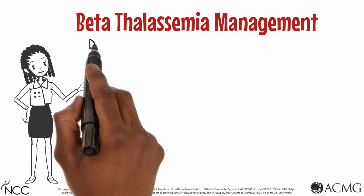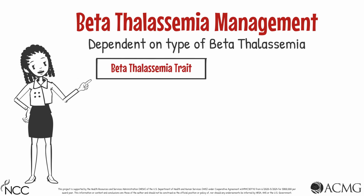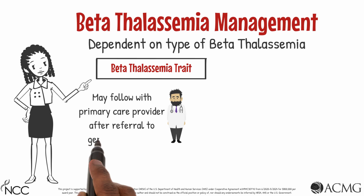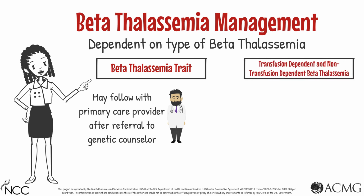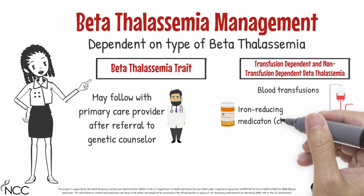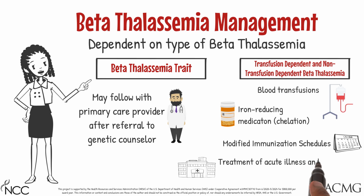Management of beta thalassemia is dependent on the type of beta thalassemia that is diagnosed. Those with beta thalassemia trait can be followed by a primary care provider after referral to a genetic counselor. These individuals typically do not require medical treatment. For those with the severe or moderately severe form of beta thalassemia, frequent blood transfusions and medications to reduce extra iron in the body, called chelation, is necessary to limit complications. Additional treatment includes modified immunization schedules, treatment of acute illnesses, and monitoring for early signs of organ damage.